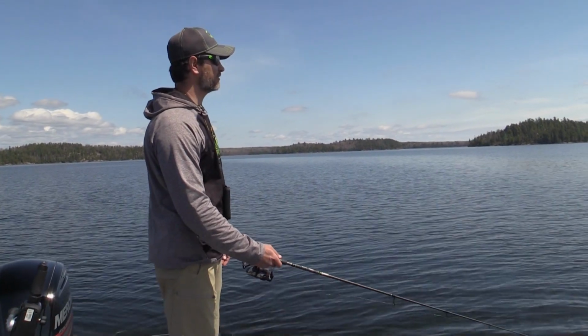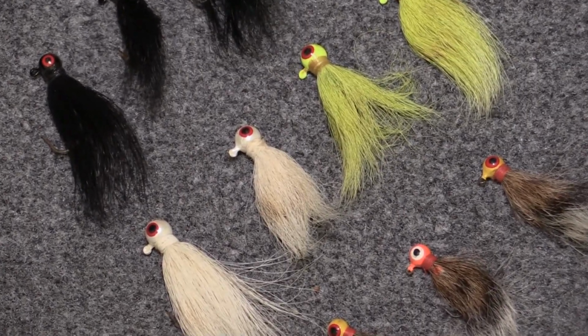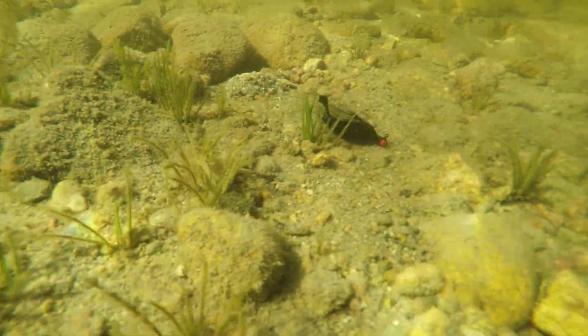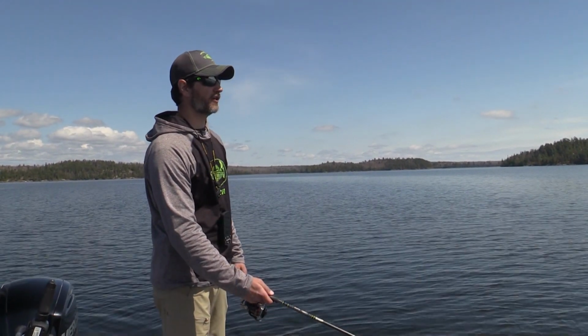So we've slowed it down. We're dragging jigs. I'm using a hair jig, Erik's dragging a plastic. And we're just going real slow along the bottom there, right in their wintering holes, right where they lived all 8 months. 8 months of coldness down there, and they're starting to get a little hungry.